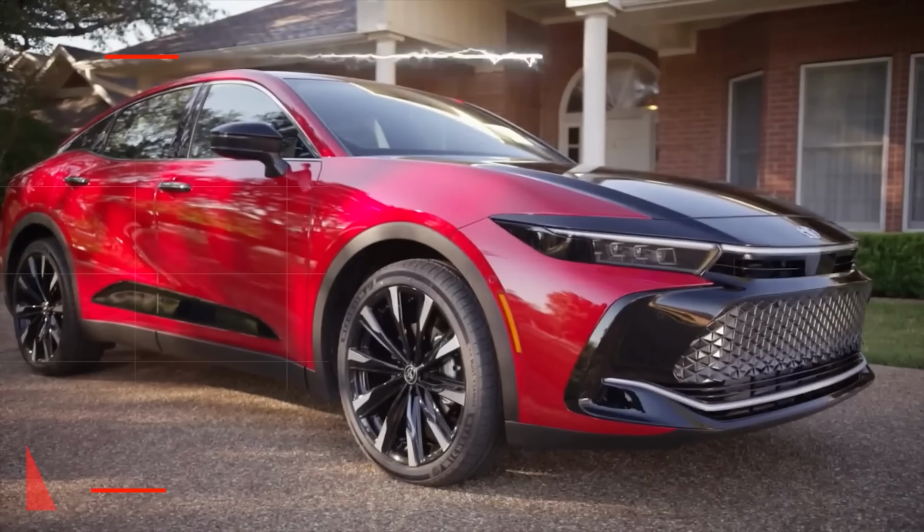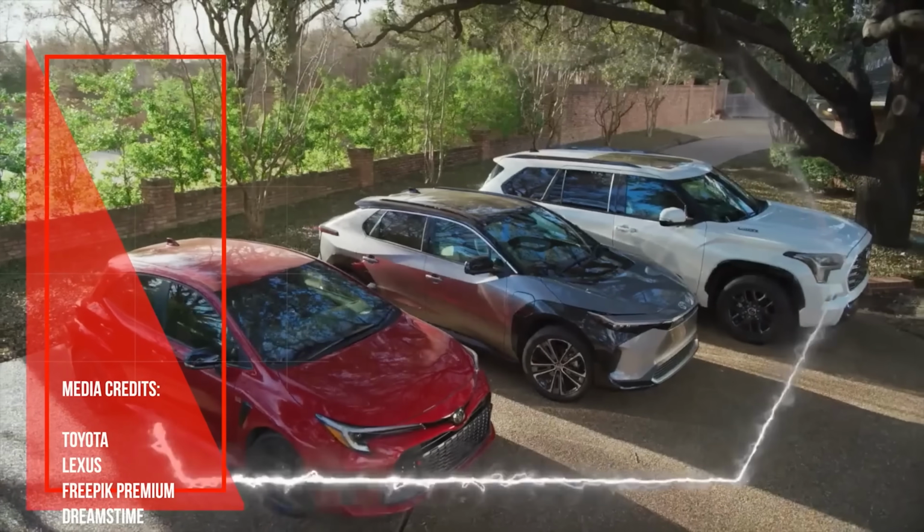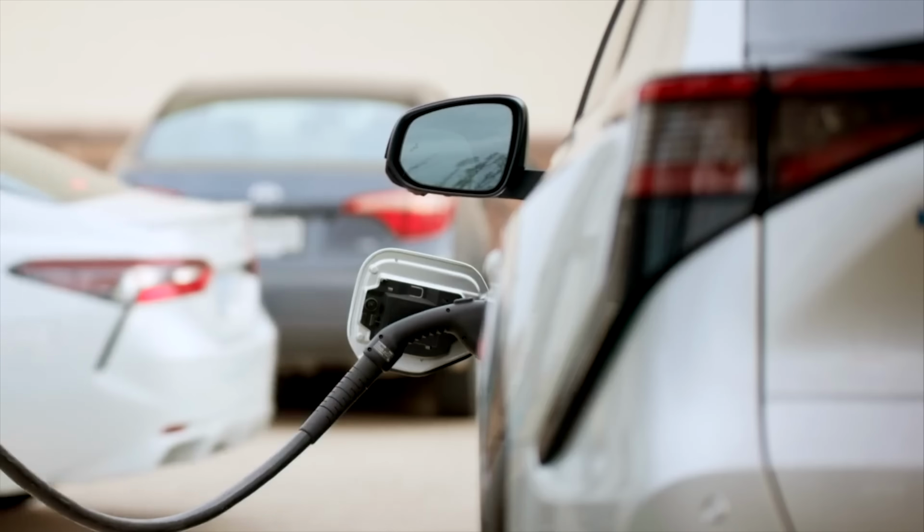But now you tell me, what do you think of Toyota's 1-6-90 rule? And do you think Toyota will win the EV race with its hybrid strategy?